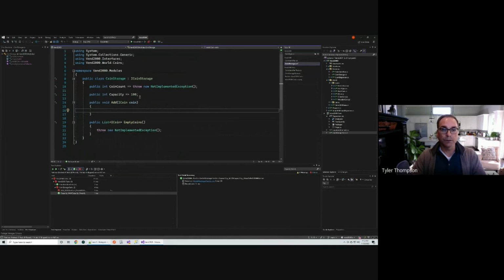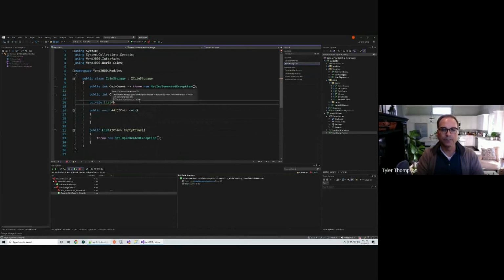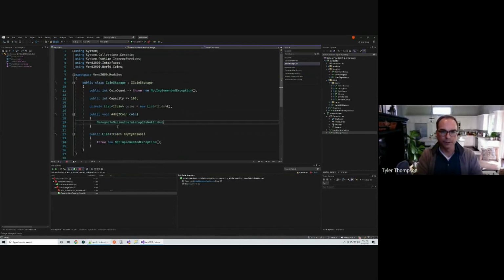So in coin storage, let's create a list to hold our coins. We're going to say a private list of type ICoin. We'll call that coins, and we'll just create a new list of it. Great. And so I'm going to say coins.Add, and I'm going to grab this coin. Perfect. We're still going to fail because we know we're testing the count, and the count hasn't changed yet. So when somebody asks for the coin count, we're going to hand them back, through this lambda expression, coins.Count. Great. Oh, this could be readonly, and we'll run it.